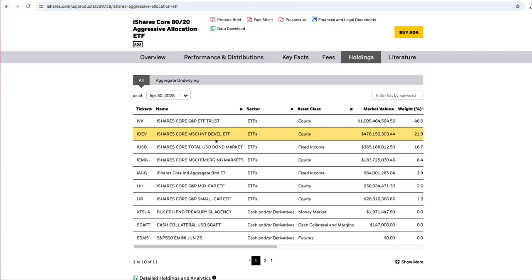IDEV is the MSCI International Developed Index. So that is everything outside of the US, and this includes a bit of Canada. By my calculations, it's about 9% of this IDEV fund is in Canada. Then you have the total US dollar bond market, so 16% there. And then you have emerging markets. So this is stuff outside of the G7. So, China, India, and high growth markets like that. And then the rest is just some smaller holdings and smaller stocks, some international bonds.